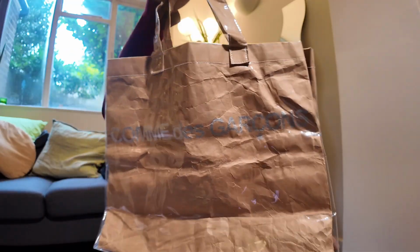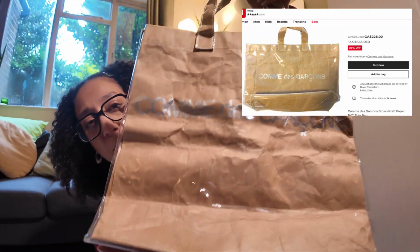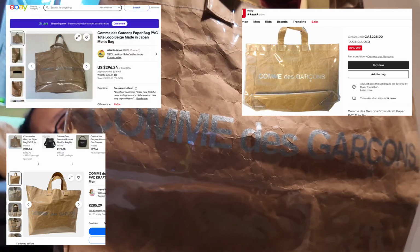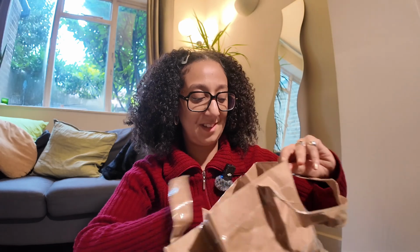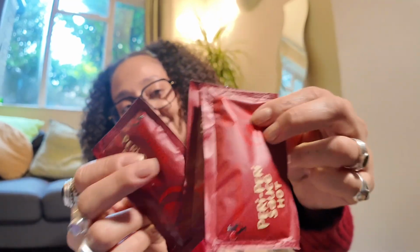But I got a Comme des Garçons tote. It's like a tote bag, but it looks like a shopping bag, but it's plastic. Again, I think I only paid about £5. Oh my God. Look what I've just found in the pocket. Nando's sauce.